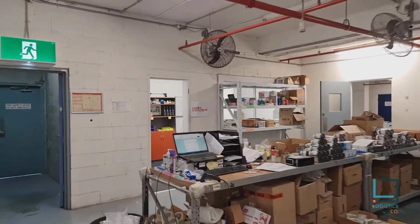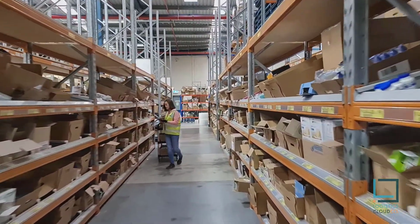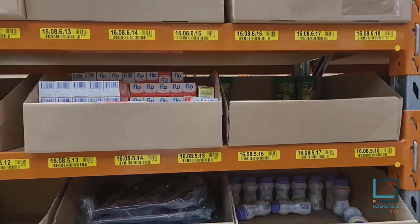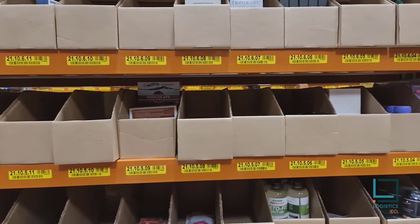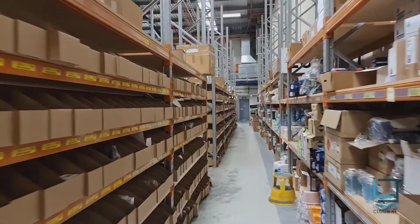Here is the receiving area where the items are received and put away. Here is the front face of the carton live storage. We have over 500 products in that area. Bin boxes on long span shelving for the long tail is really important. We've got 3 different sizes of bin boxes, small, medium, large, up to 18 boxes per shelf. All of them have location labels, of course.